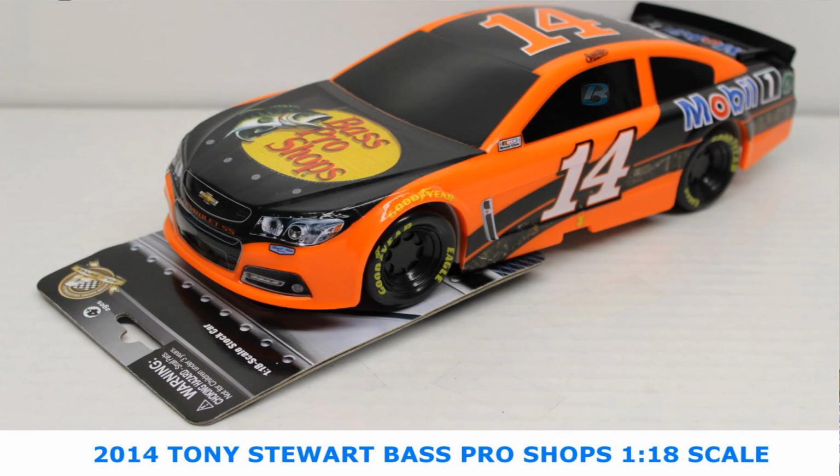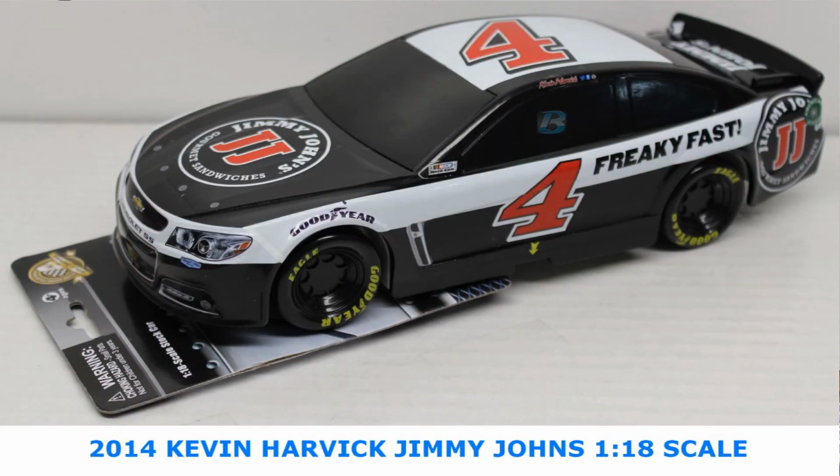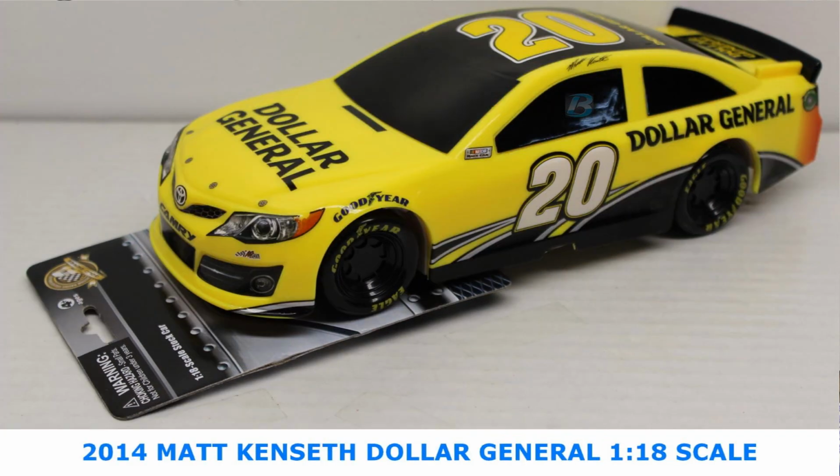From the Stewart-Haas camp, we've got Tony Stewart's Bass Pro Shops Mobil 1 car, Danica Patrick's GoDaddy car, as well as the freaky fast Jimmy John's car for Kevin Harvick. When we look at Joe Gibbs Racing, what kid doesn't like M&Ms, and what kid wouldn't like playing with this M&M's car of Kyle Busch, and alongside the Dollar General car of Matt Kenseth.